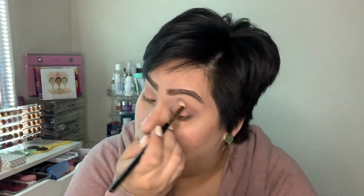Alright, I'm gonna grab a blender brush now. I'm gonna grab the blender brush I was using, the Sigma R39. Is it R39 or R35? R35. And just blend the outer parts again, just to have everything blended out. So this is the eye look. You can see the spotlight. It's not too crazy. Like I said, for me, an everyday eye look is something like this, where I can just pop it on and go.